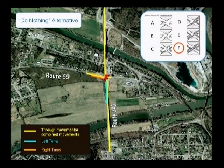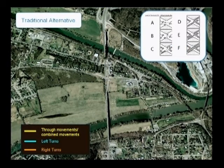Second, using a traditional intersection would result in southbound through movement queues of nearly 1,200 feet, extending entirely across the newly completed North Fork Bridge. The northbound through movement queue would extend to the northern termini of the South Fork Bridge, with a backup of nearly 700 feet. The intersection would operate at a failing level of service of E.